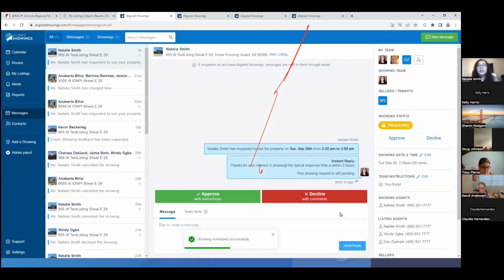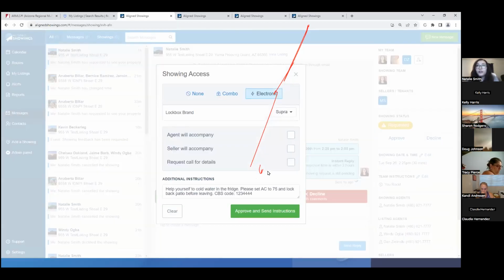Okay, so great. So here I have those options for approve or decline. Again, if you have those text messages and emails set up, I highly recommend it just so you don't have to worry about popping into Aligned Showings. So approve. This will pull up all of those same instructions that you initially set when you were setting up the listing. So you have lockbox information, say the CBS code, etc. You can customize this. If you have one-off instructions that you want to add for this one time, totally do it.